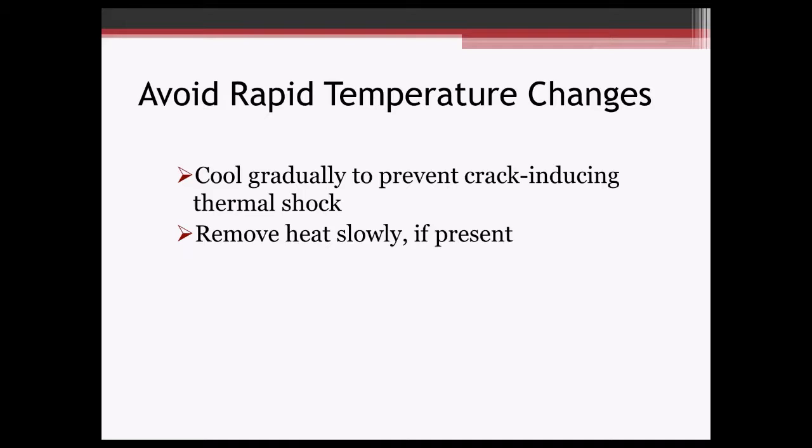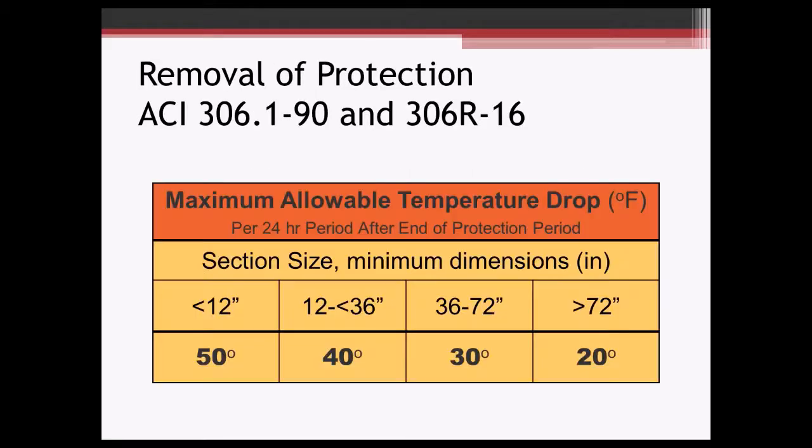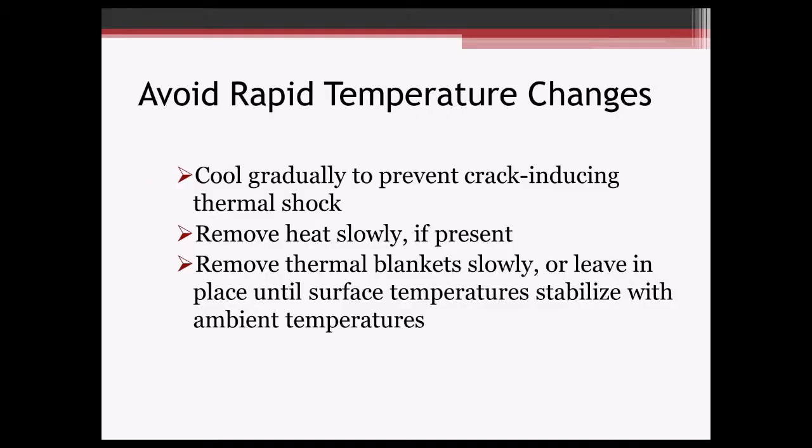Remove the heat slowly if you've got heat on there. The blankets, take the blankets off slowly. Don't just pull all of them off at the same time, or just leave them in place until the surface temperature stabilizes with the ambient temperature, or just pull them off as you need them. That's what the contractor on this other project did. When they needed blankets, they either took some that were laying on the ground, or they went back to the oldest placement and started taking blankets off of the oldest placement.